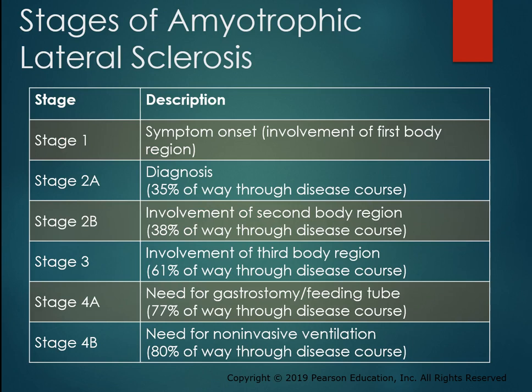All right, so again, stages, right? We talked about this with Parkinson's as well. And remember, this is progressive, it's severe, and usually patients die within about 3 to 5 years of diagnosis. Okay, so here you can see there's a timing in terms of these stages. And these stages are also describing what parts of the body are involved.